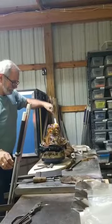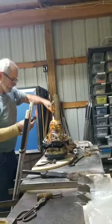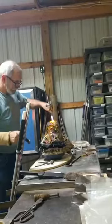So right now he's heating where the punty was, at least a little scar there. He's heating it up and he's going to use our crown logo stamp to mark the bottom. And that also covers up that punty scar. So it serves two purposes.